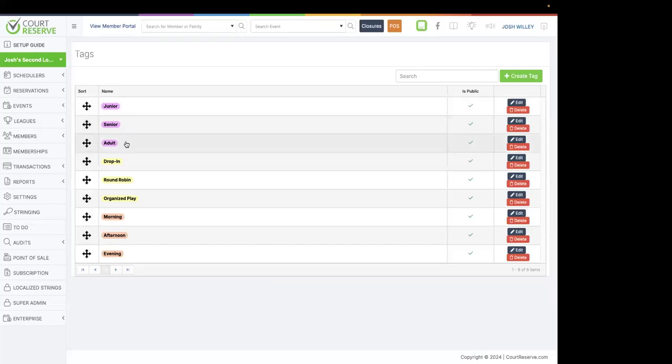So if you offer adult, senior, and junior clinics, you can have different tags for each of those event types. If you have your morning, your afternoon, and your evening clinics, we can use all of those as tags. And when we are creating an event, we just need to apply those tags on the top of the setup page for an event.